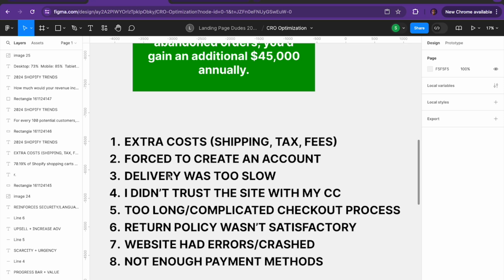With platforms like Amazon offering this by default, customers are now smarter and more aware. They want to know that if they buy a product and it's not as it's sold or they didn't like it, that they're able to return. And by having this return policy integrated into your product page or even into your cart, you're going to increase your conversion rates. The next one is the website errors or website crash.